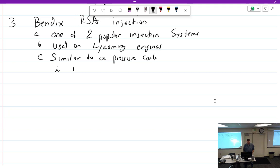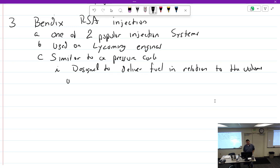If you can't understand the pressure carb, then this is going to be like, God dang it. It is designed to deliver fuel in relation to the volume of air being consumed.